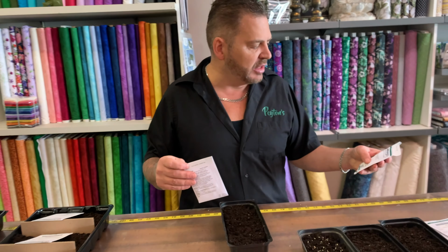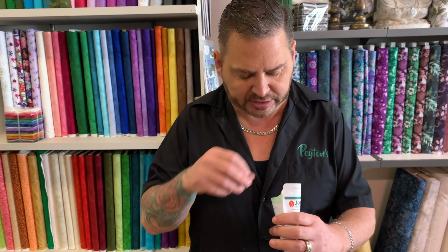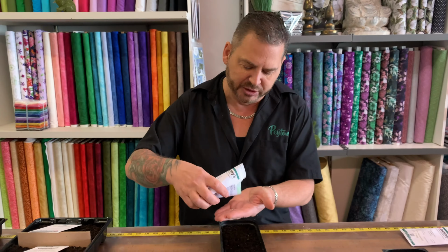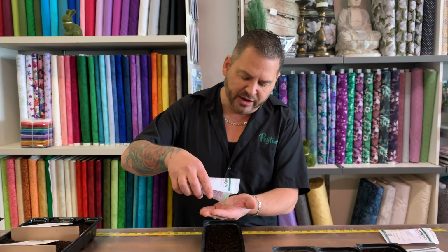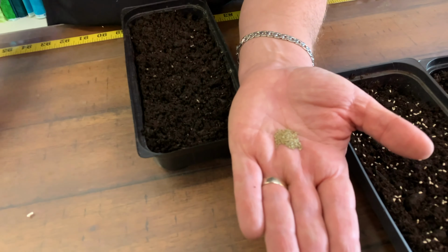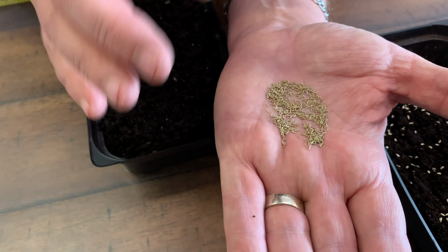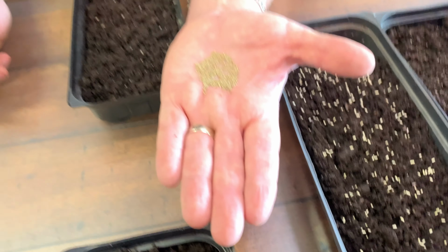That one is the new look Dusty Miller. All my seeds are from Johnny's, by the way, this year. Or all of today's seeds, I should say. I do have other seeds that aren't from Johnny's, but... All right, so these aren't pelleted. So now you can see the difference in the size. So basically they're the same seed, except for this one has a candy coating and this one doesn't.